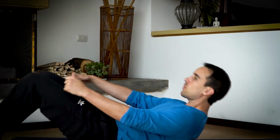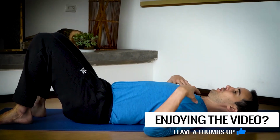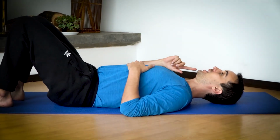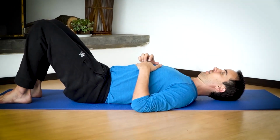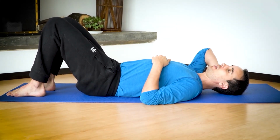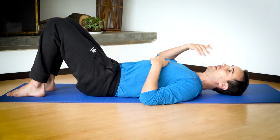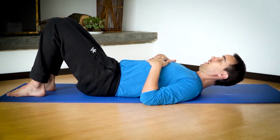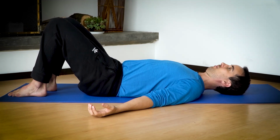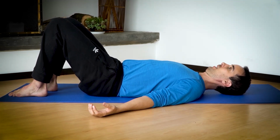Or another more advanced version is to lay on your back, open chest, like so, and then you're just going to subtly lengthen your spine, tuck your chin, and pretend like your head is on a scale, and you just want to lift your head just enough that the scale reads 0. So you're not going here, you just lengthen the spine, tuck the chin, and that's it.